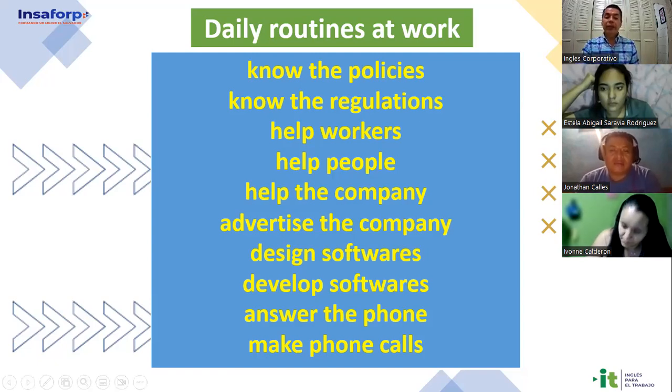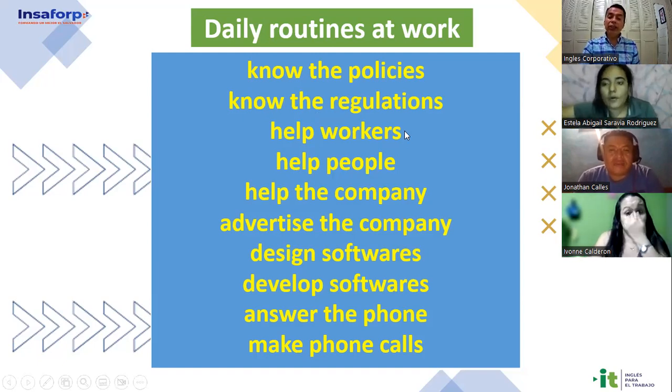Ok. So listen, know the policies, know the regulations, help workers, help people, help the company, advertise the company, design softwares, develop softwares, answer the phone, make phone calls. So please repeat after me.